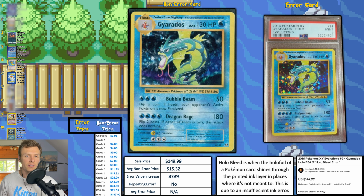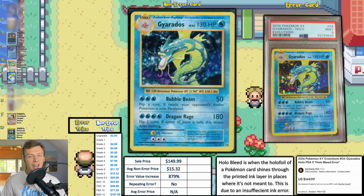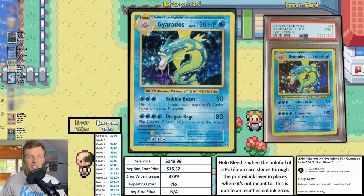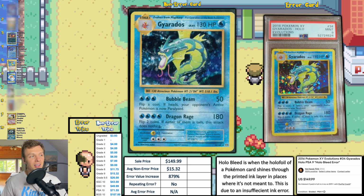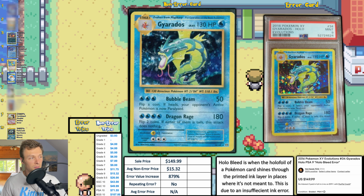I do not believe there was a video on this listing. You can't deny the fact that this card sold for a lot of money. A typical grade 9 for an XY Evolutions Gyarados goes for around $15. This one sold for $150 this week. Not to dismiss the card or anything, but I don't think this error is severe enough to have sold for this much money.